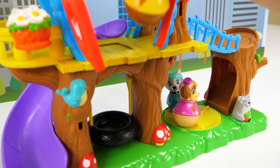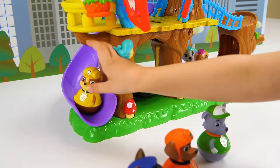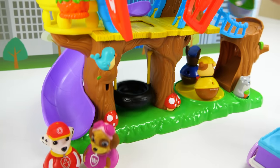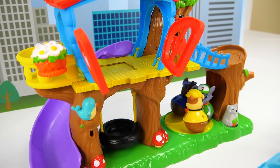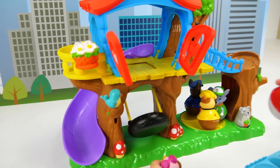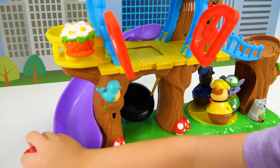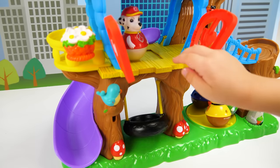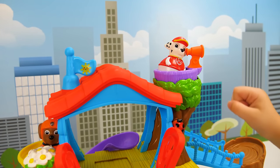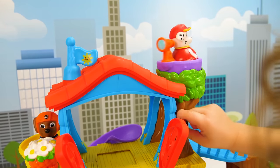Let's go down. Let's slide. Rocky. Whee! Watch this. Bye-bye. My turn. I'm gonna go on this one now. Oopsie. Ow, that hurts. Yay! What do you see, Marshall? I see a pirate. Oh. Whoa, whoa, whoa.